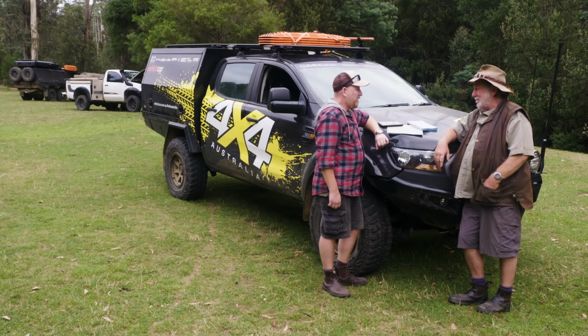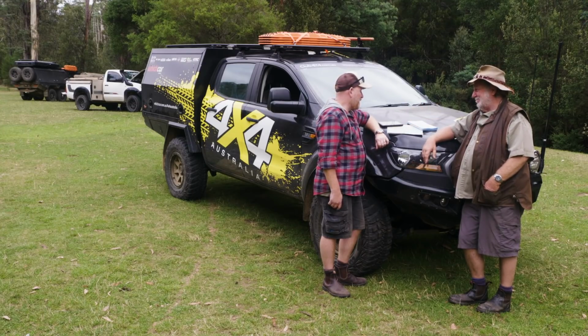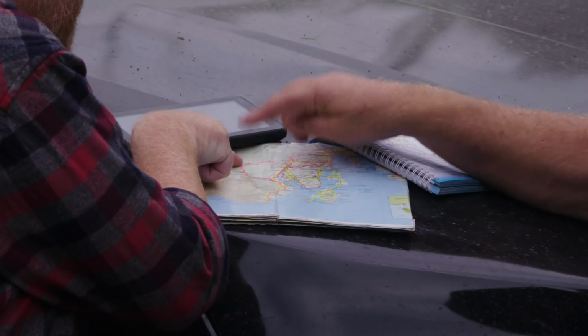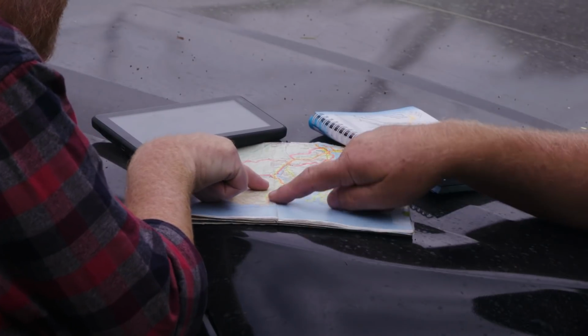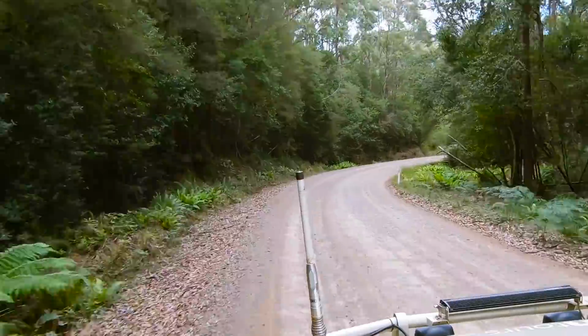You could spend a month down here if you wanted to. Oh, absolutely. We've only got a couple of weeks and we're covering a fair chunk of the place. But there's a lot of little roads in there that we're not going to get to look at. No, that's for sure. Anyway, I guess we better hit the track, mate.